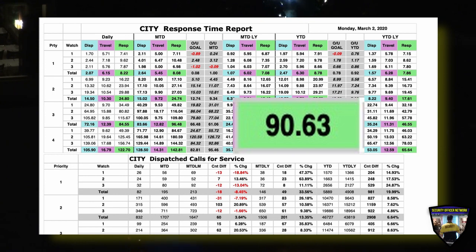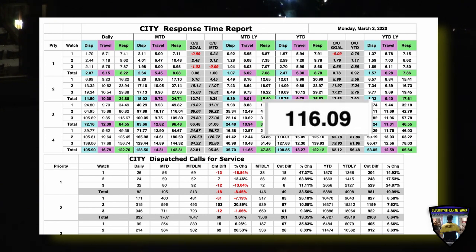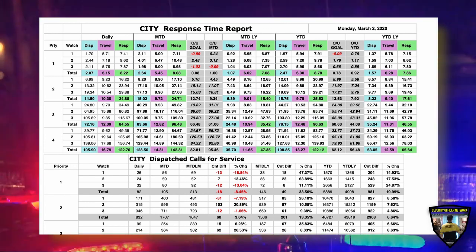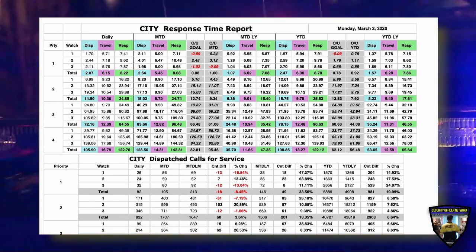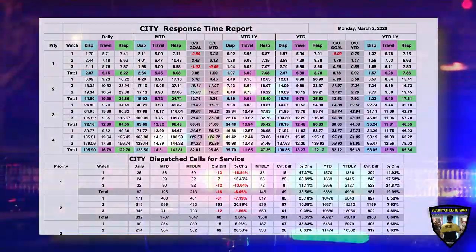It's a number that appears to be a shocking increase from the previous year to date of 47 minutes. On the third shift, it is literally taking 116 minutes to respond. Getting even more granular, in the Southwest District on the third shift, the average response to a priority 3 call has hit 140 minutes, nearly 2.5 hours.